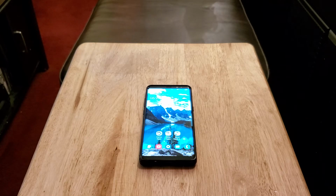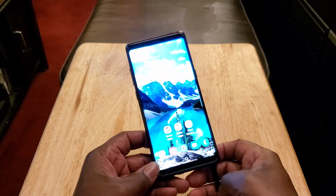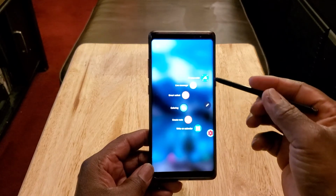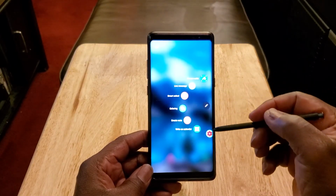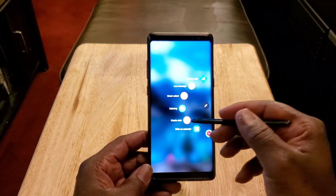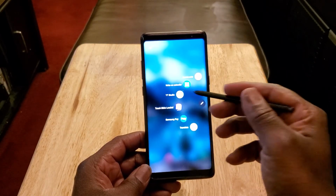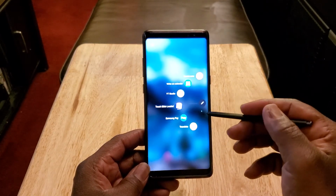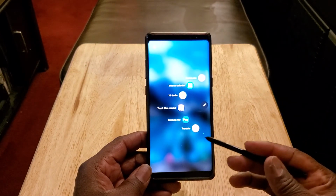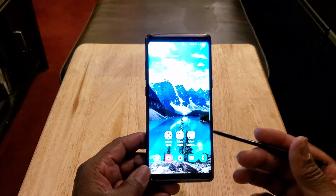And the last and final thing is what makes the Note the Note, the S Pen. The S Pen is what separates this phone from any other phone in the market. When you open it, it opens up your menu here. You got screen write, live message, smart select, coloring, create your note, write on your calendar. Now you could add a few. I added my YouTube Studio, my Bible, Samsung Pay, and translate. You could translate another language from text into English, if you need to.